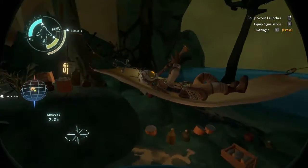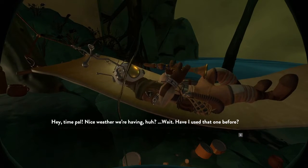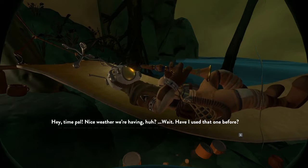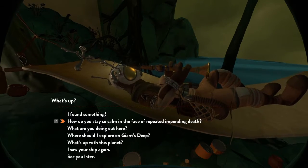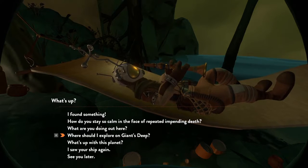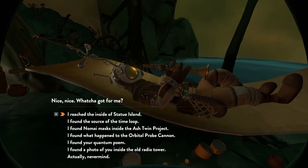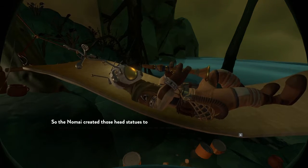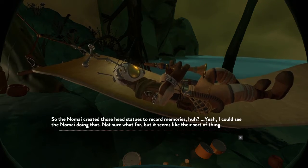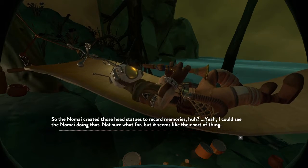Hey, Gabbro. I probably have something to tell you. Hey, Timber Pal. Nice day to be having, huh? Wait, have I used that one before? What's up? I found something. Nice, nice. What you got for me? I reached the inside of the statue earlier. So the Nomai created this head statue to record memories, huh? Yeah, I could see the Nomai doing that. Not sure what for, but it seems like their sort of thing.